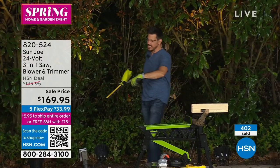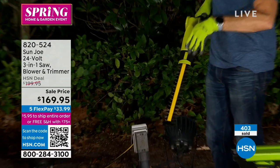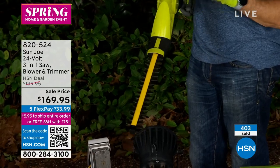What's nice about this is steel blades, so they're not going to rust, not going to corrode. They're dual, so they rotate back and forth very quickly to take care of that. This is a super great tool.